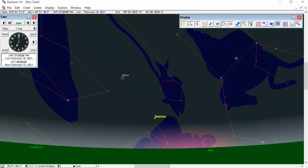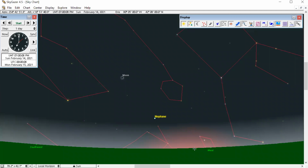And we can see our constellations showing up now. And at 7 p.m. in the western sky, we still have a little bit of glow from the sun. We can see the moon is up there. It will just be a small crescent moon on this Valentine's evening.